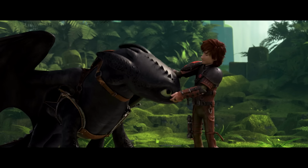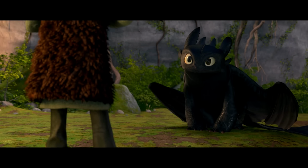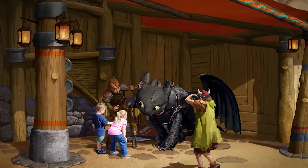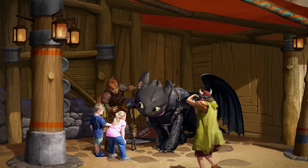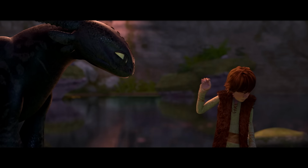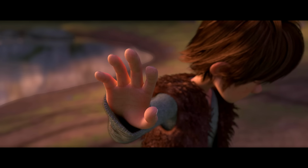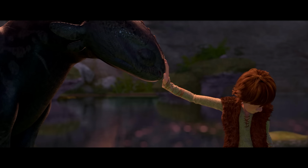If you're coming to Berk, you want to meet Toothless. You're going to come face to face with Toothless and have a meaningful experience with this dragon. Giving guests that opportunity to recreate that moment where Hiccup puts out his hand. Everyone's gonna want that iconic shot that we saw. It's the one that pushing like this. I definitely want that. I'll probably cry.